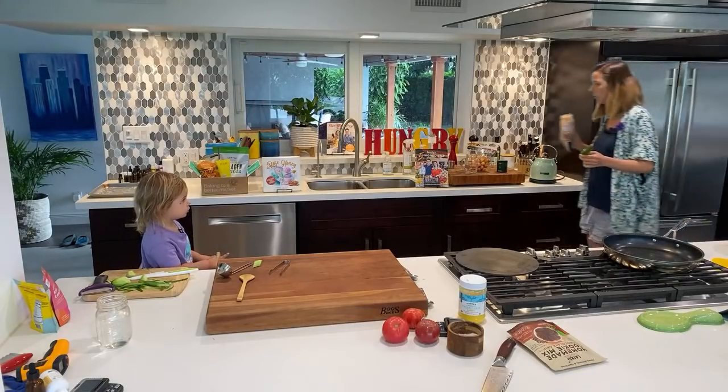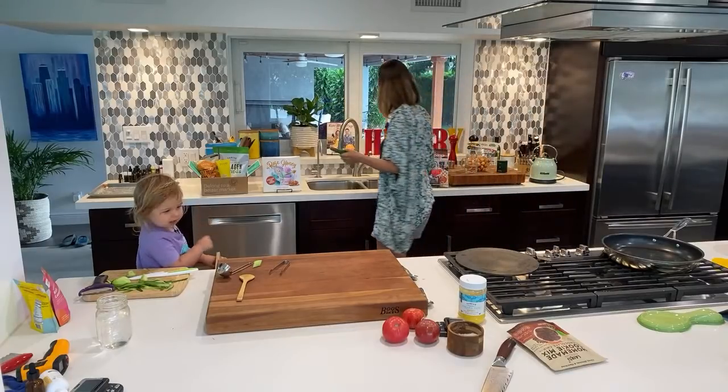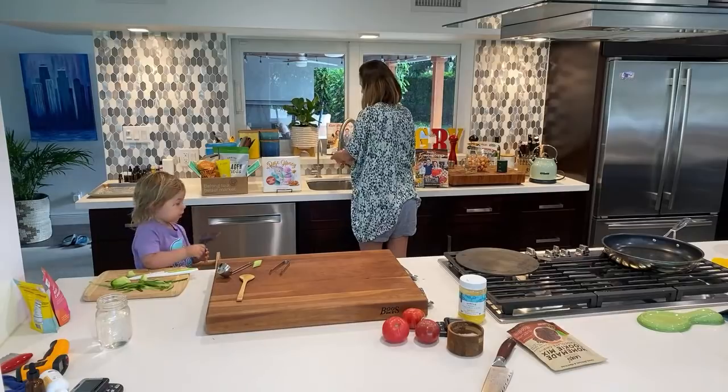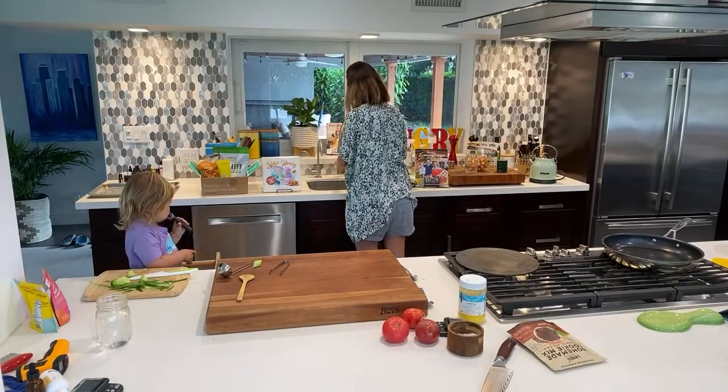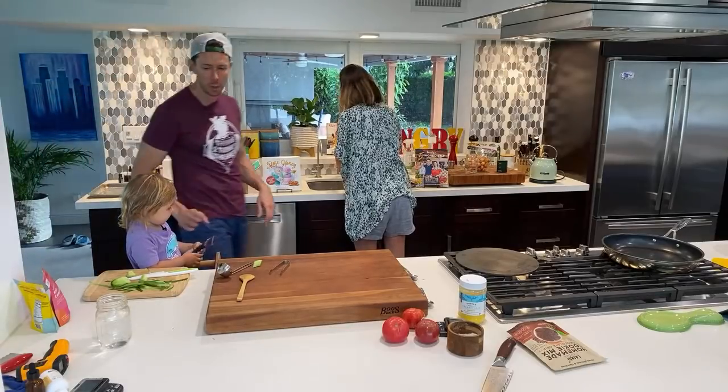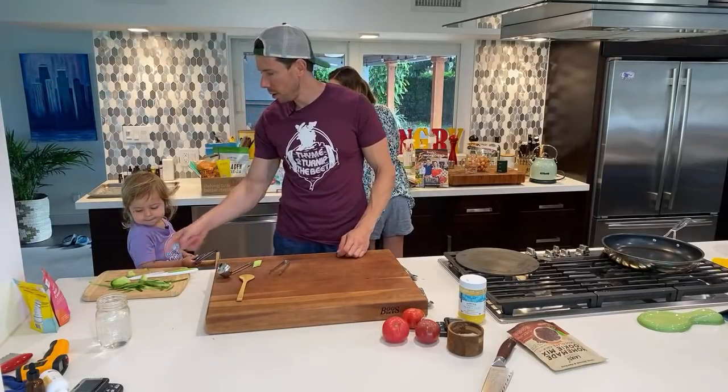We have one more cucumber. You have one more. Okay. I'll wash it for you. I have some really nice cherry wood pellets in there. No, careful, sweetheart. Can Daddy have a piece of cucumber, Rose?